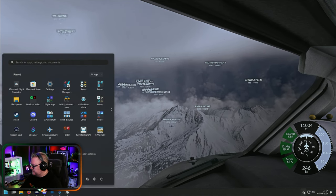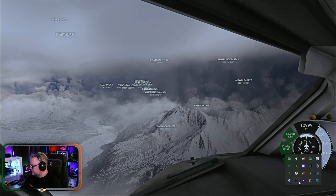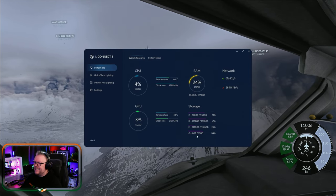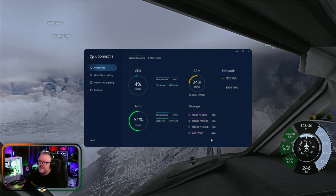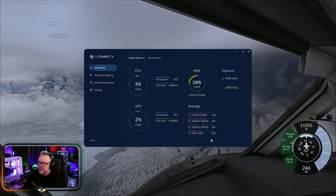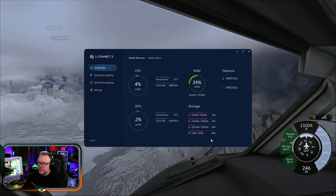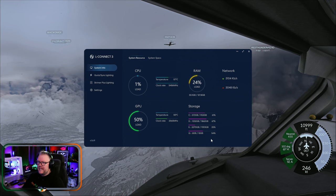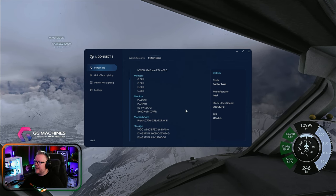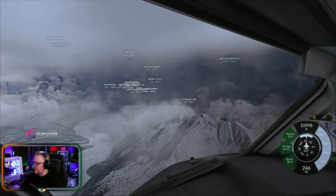Good question. That'll tell you where I'm at. So the CPU is like 60 degrees, 3% load. GPU is at 50 degrees. And it jumps from 2 to 50%. It's mad, isn't it? Like, the specs, the PC is strong.